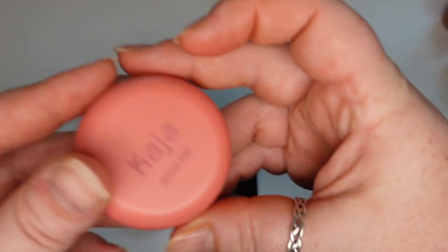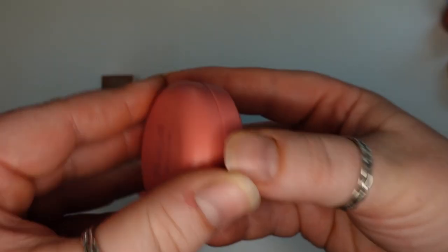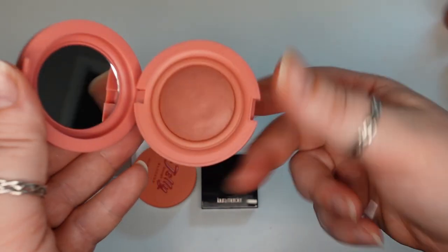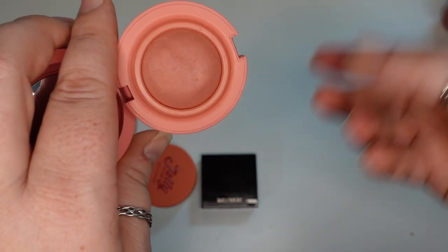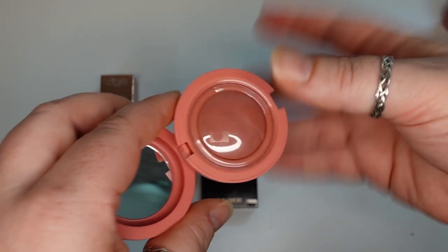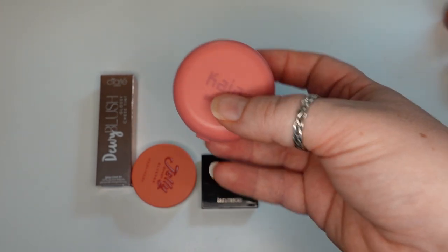Okay, here's another one from Kaja. This is their Bouncy Blendable Blush in Atmosphere. I think this is so cute. It has this dome. It's so easy to pick up with a dense kabuki brush and just place on your cheeks. I really like this color. I think this is so great. I don't know if they make these anymore. I'm pretty sure they do. But I really like this. The staying power on this is really good.